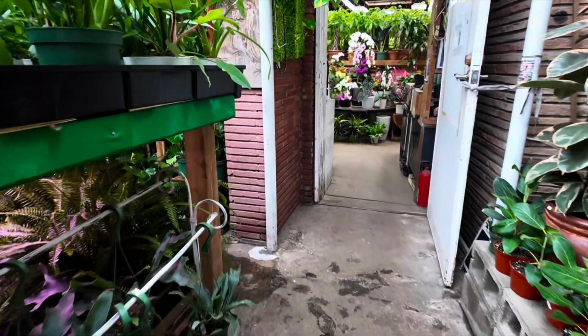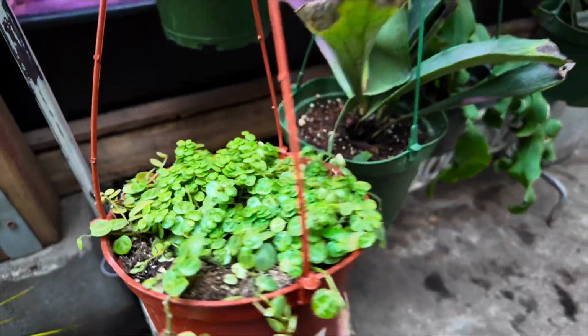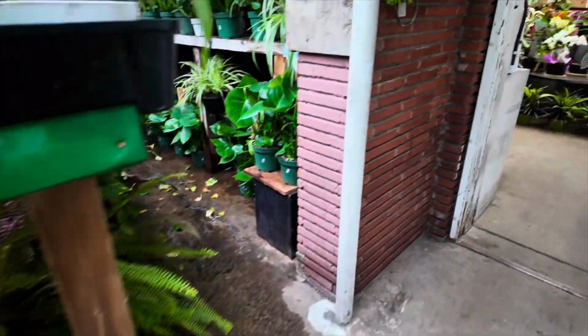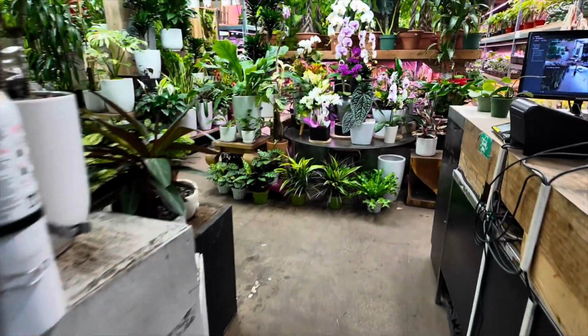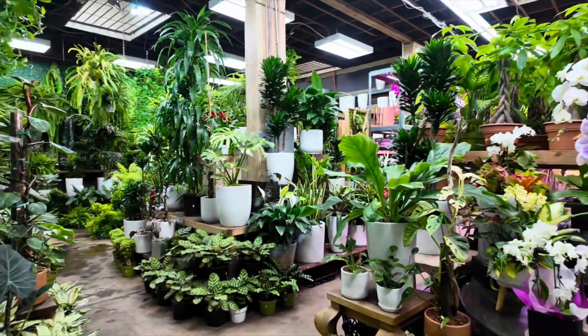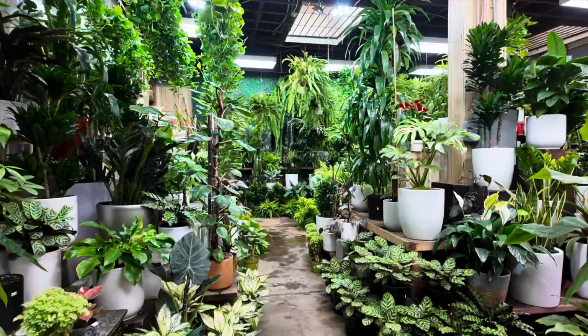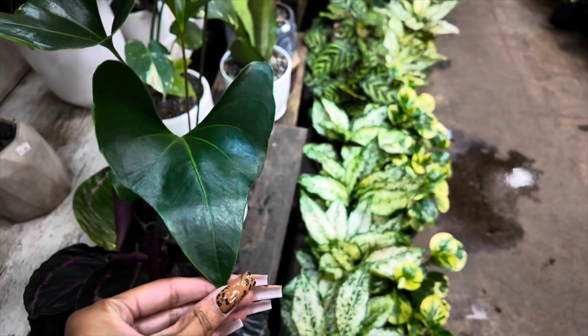Ooh, I even see this here. I see these all the time at Home Depot. $18 for the string of turtles, but this is actually a decent sized pot. Not that like super small pot. I bought one probably for the same price and half the size. And this is the back. Back here they have their grow lights. They have some skylights and just a whole bunch. So let's honestly just get into what we have.